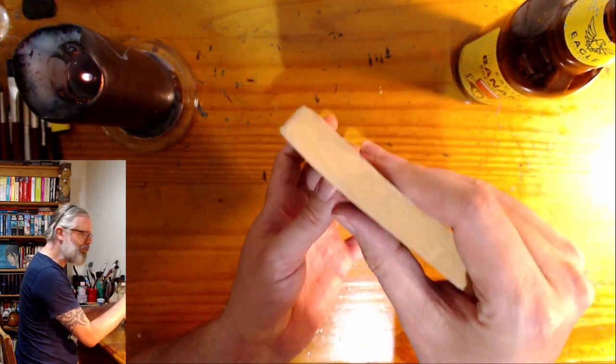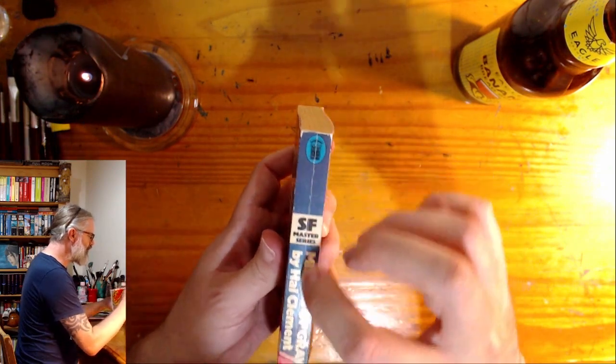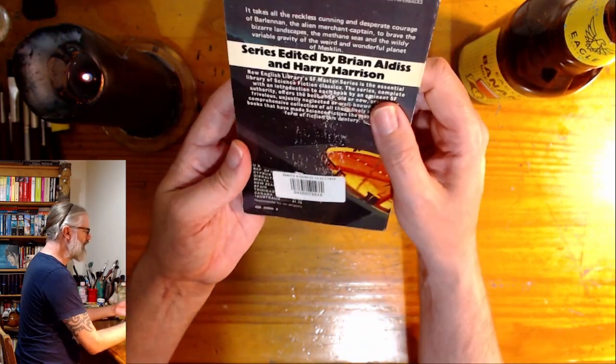It has been read, but very nicely preserved. Just one single crease down the middle. Okay, that's from the bookseller, I think, putting that on there. I'll have to hoik that off at some point.